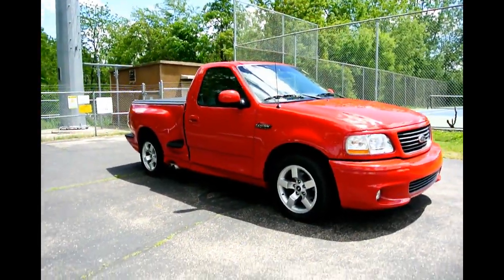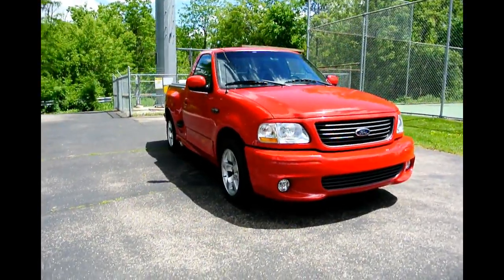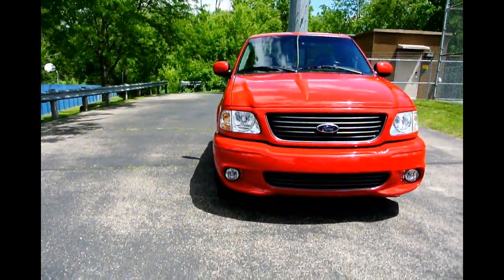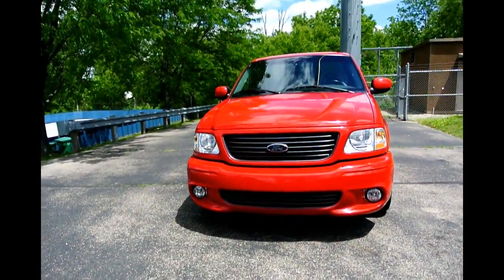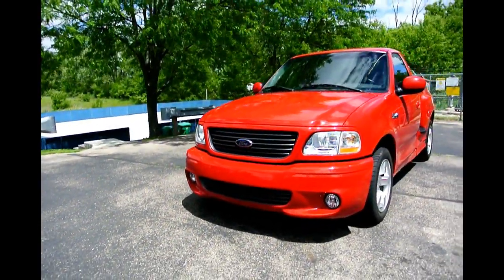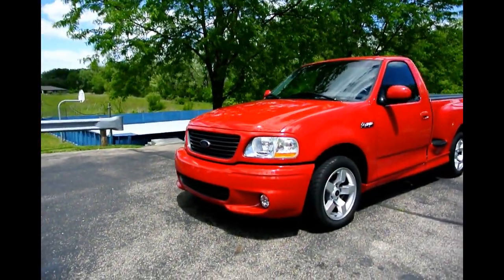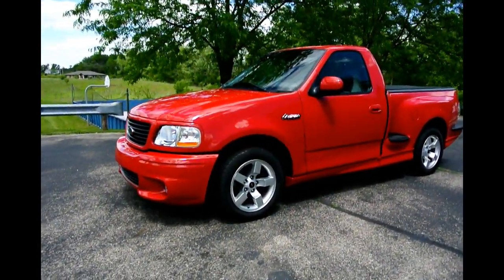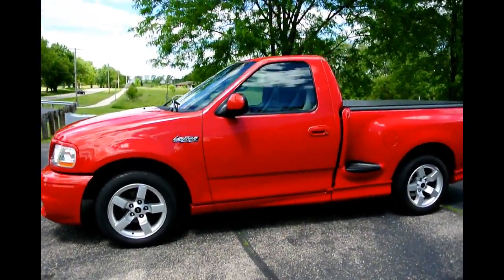Ford engineers know that people that buy these pickup trucks are probably going to end up modifying them, so they want to make sure that everything is up to par. These trucks are very easy to modify. Basically, all you need is a good chip and tune, and you're pretty much all set to go. The truck has a good air intake system already and a natural exhaust system. As you can see, it comes out the side of the truck. It's a very short run, so it's pretty free flowing.